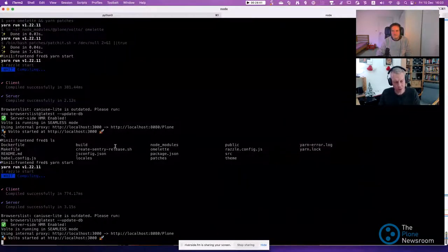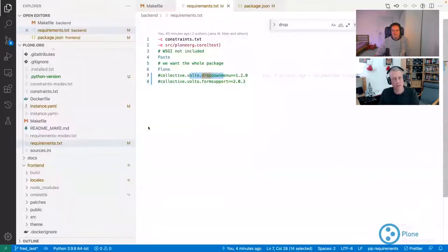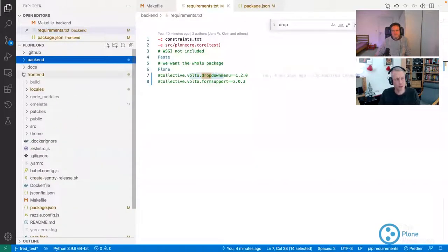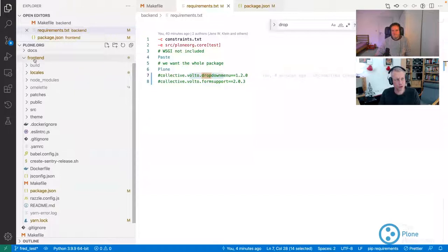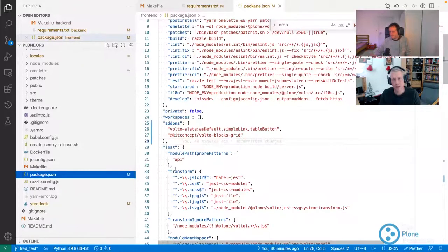Here is my Volto site running. This is the editor where we have both the back end, that was the back end, and this is the front end. To add an add-on, you only need to do one thing, and that is look up the add-on information.